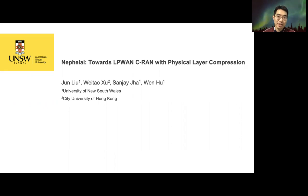Here, I would like to share with you our work, Nephalai, towards LPWAN CRAN with physical layer compression. In this work, we propose a compressive sensing-based cloud radio access network to reduce the uplink bitrate of the physical layer between the gateways and the cloud server for multi-channel LPWAN. We have two versions of presentations. One is 5 minutes as a briefing, and the other is 20 minutes with more details.